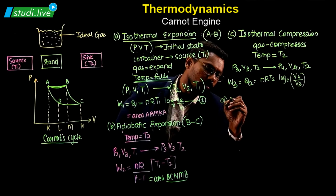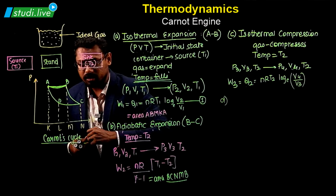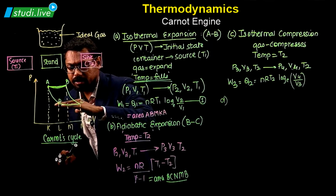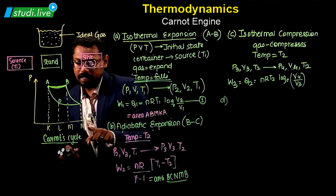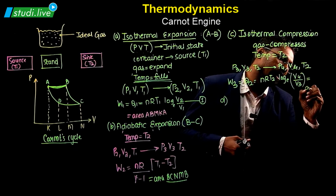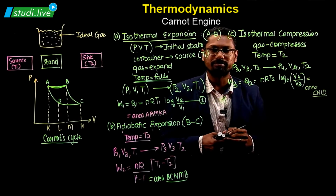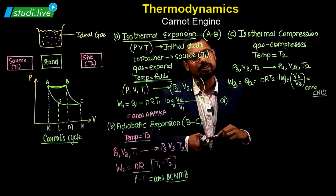Now let's talk about our last process, and if you want to calculate area, was it difficult? You know any graph under CD is your answer. It's basically equal to the area of CNLD. Simple. Correct?